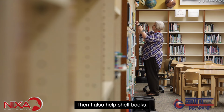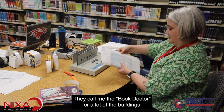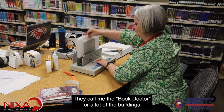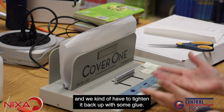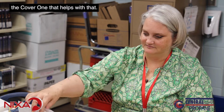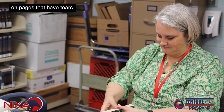Then I also help shelve books. I'm kind of the go-to repairer. They call me the book doctor for a lot of the buildings. Most common is the spine gets loose and we have to tighten it back up with some glue. We have an amazing machine, the Cover One, that helps with that. Sometimes it's just adding a little extra tape on pages that have tears.